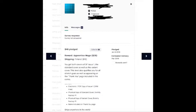But we see that they backed my project. I see which tier it was. So this person was on the apprentice mage level, and then there's all the rewards to which they're entitled. And you see, okay, so the apprentice mage level costs $28, and shipping to Finland costs another $10. So that means they needed to have pledged $38. But you notice they pledged more than that. They pledged $48 because, again, I advertised they could use that credit towards getting White Lily 1 and 2. So I can tell how much someone has overpledged by using this information here.